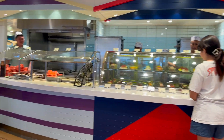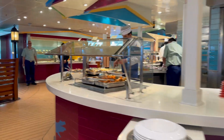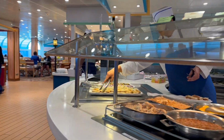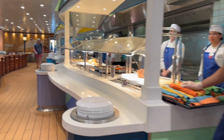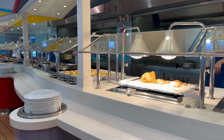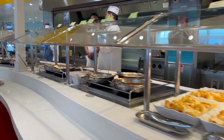And for lunch, they are open from 11:45 a.m. to 2:15 p.m. They have really weird times, so always check your Navigator app. Cabanas is a traditional self-serve buffet, and of course, like every other cruise, it is impossible to go hungry on Disney Wonder. There is always a place to eat while on board.